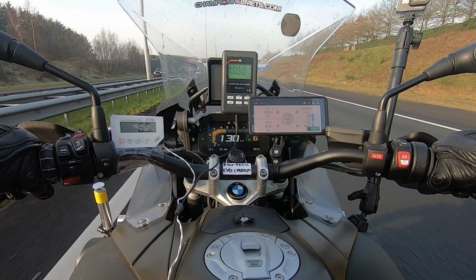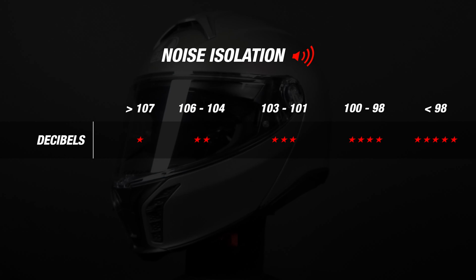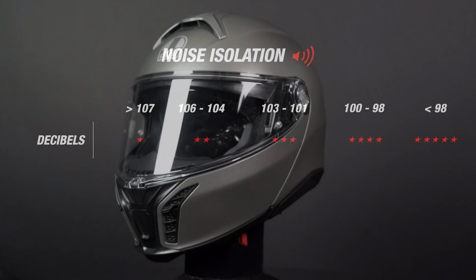Alright, here we find out to what extent our contenders are able to isolate the outside noise. And we do so by placing a decibel meter inside the helmet close to the ear of our test rider, and this device records the sound the exact same way as he hears it. And we take our measurements from long stretches of open highway riding an average of 130 km per hour. Finally, we run the results through our noise isolation matrix to determine star scores.